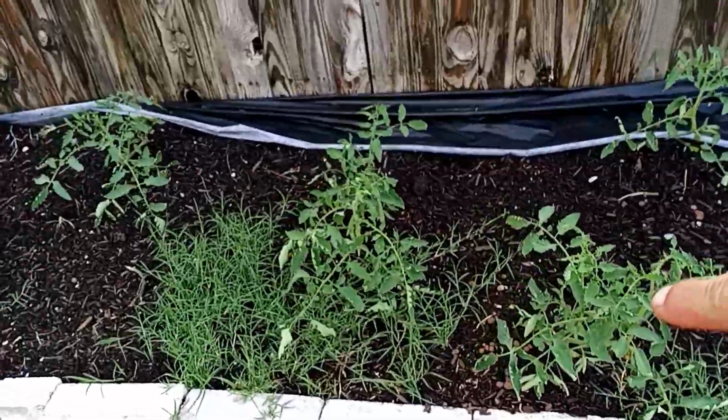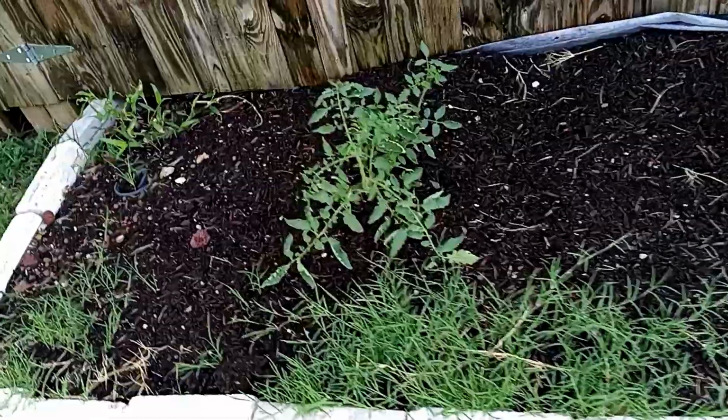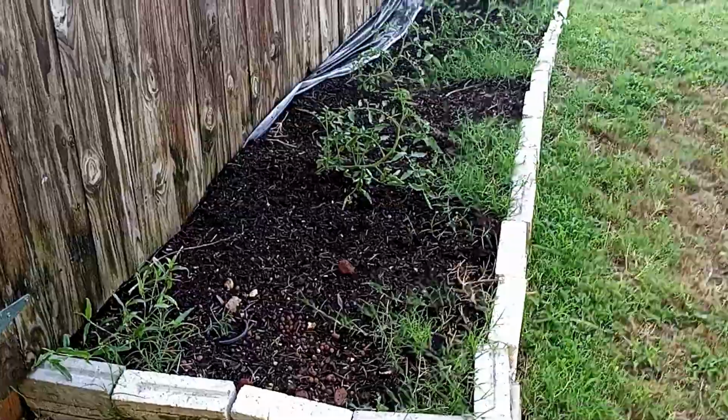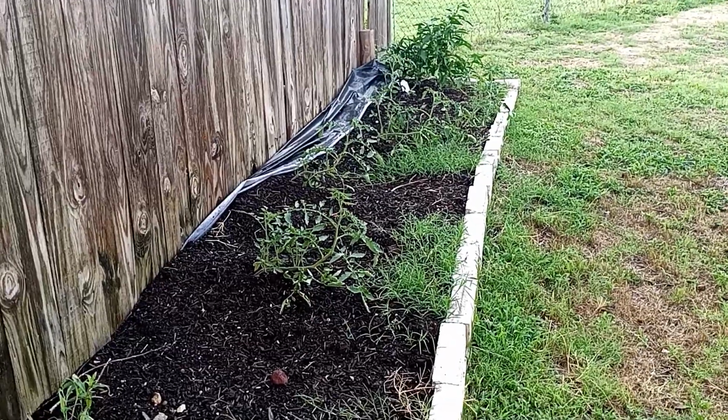But these are the purple Russians, is what these are. I figured I'd just keep them together. And I still have room to put like another one probably. But this bed is like the most neglected bed I own. And I need to change that. But yeah, you can tell it's definitely grown since a month ago.